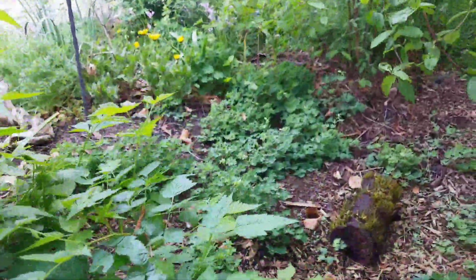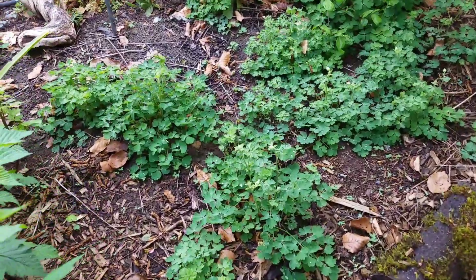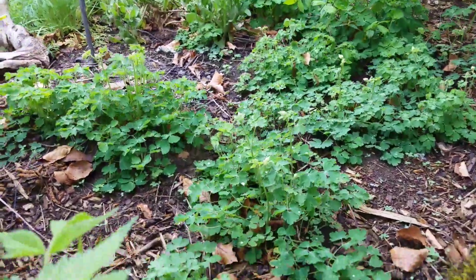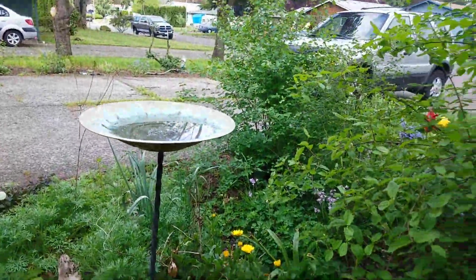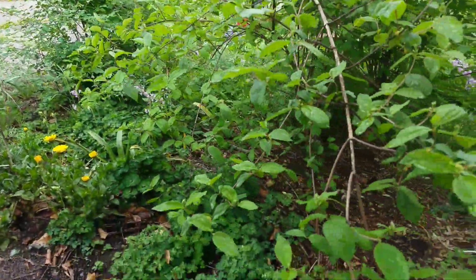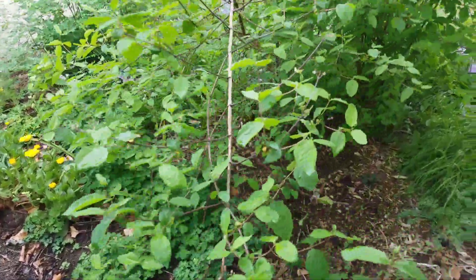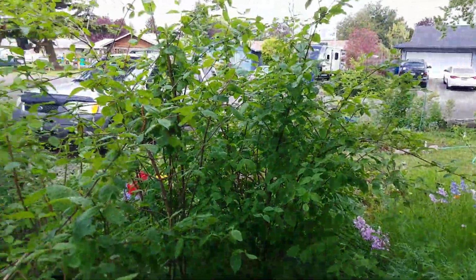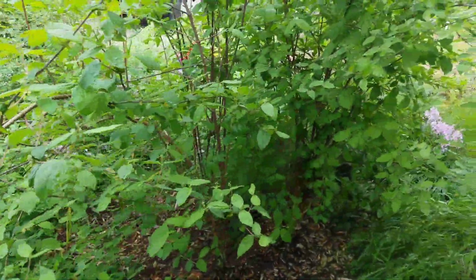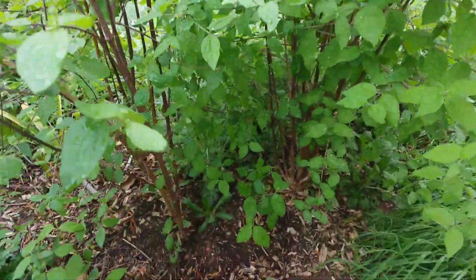Okay, what else? Here is more columbines, yeah. Here's my bird path. Okay, this right here is mock orange, and this huge guy, well, there's 2 of them. They started with 2 sticks that were given to me 2 years ago.